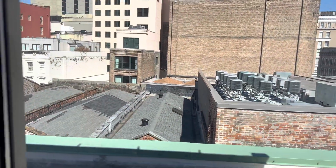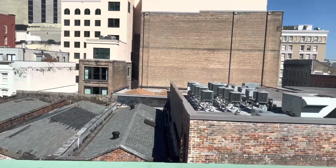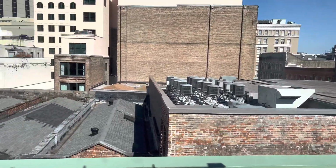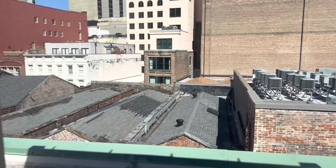All right, and here is the view from the smaller window. Again, this does let some light into the room. And for a room that we were told was an interior room with no windows when we got upgraded, we took it anyway, but this was a pleasant surprise to have an extra window. You don't really get a great view of anything, but at least lets some extra light in if you need that.